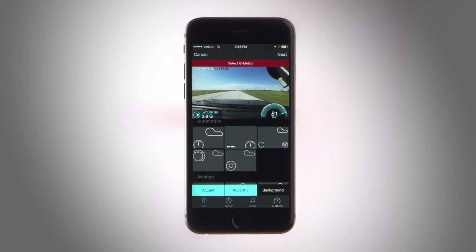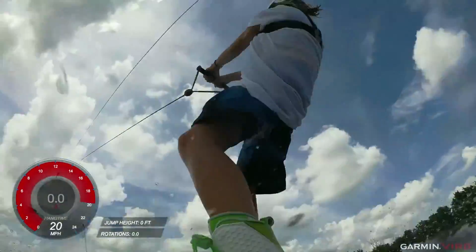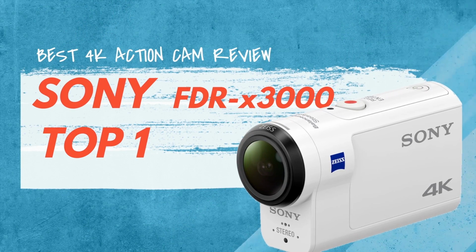Virb Ultra 30 has sensors for GPS, gravity, and direction, while GoPro has only one GPS sensor, so it seems extreme sport fans would prefer Garmin Virb. Number 1. Sony FDR X3000.